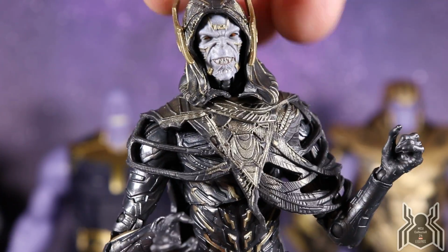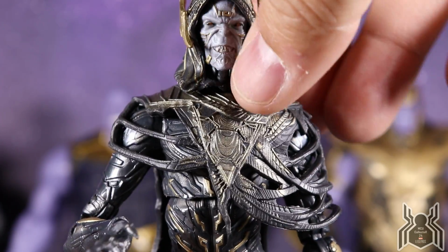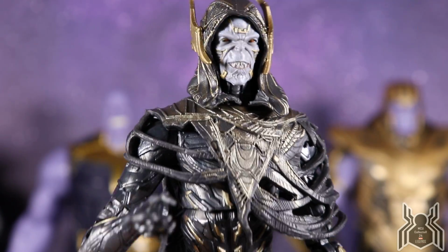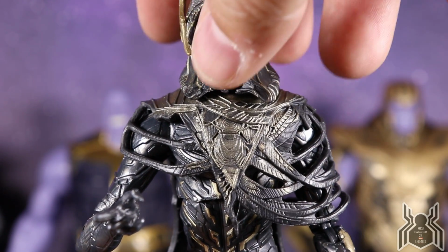So really cool. So here over his shoulders, he's got another piece. I don't know what you would call this. But it's not part of the head. It's actually part of the cape. But the way it drapes down over the figure, we get the same rubber material, and we get that bronzing throughout. So it's a lot of nice detail in there.